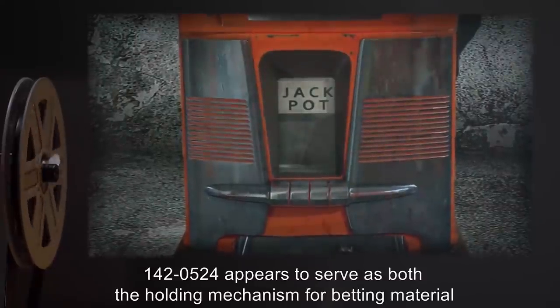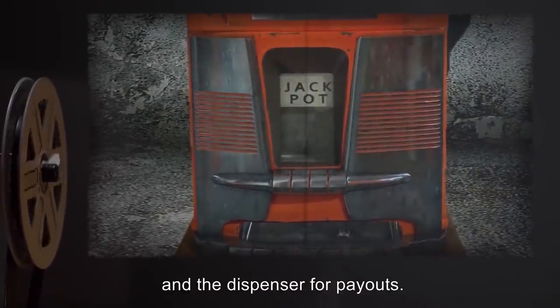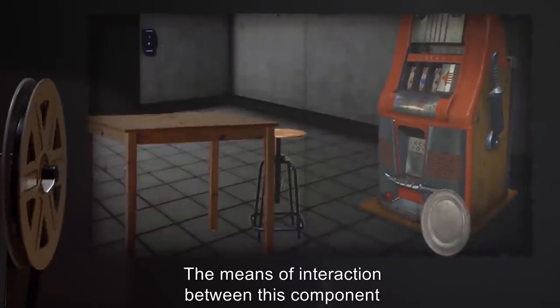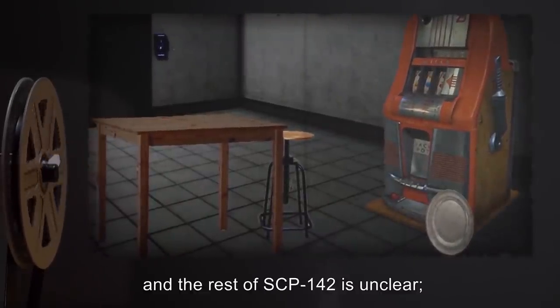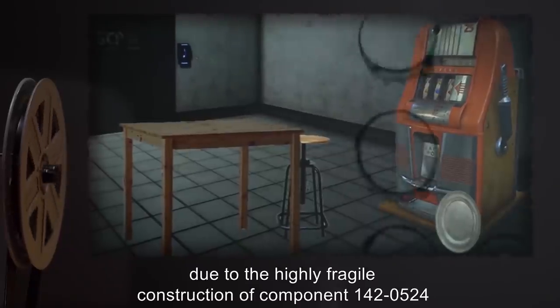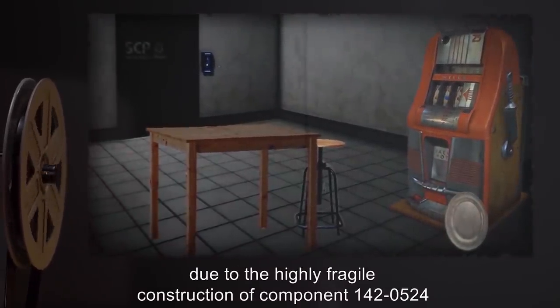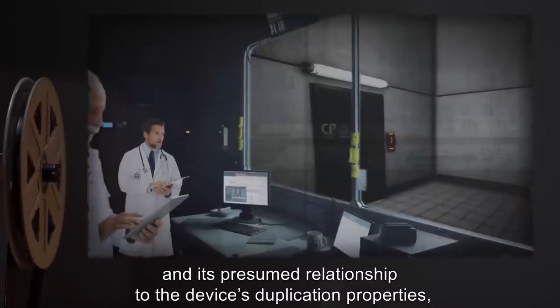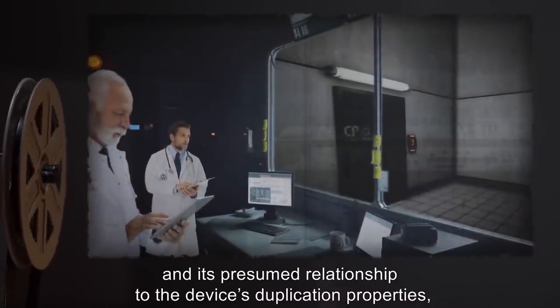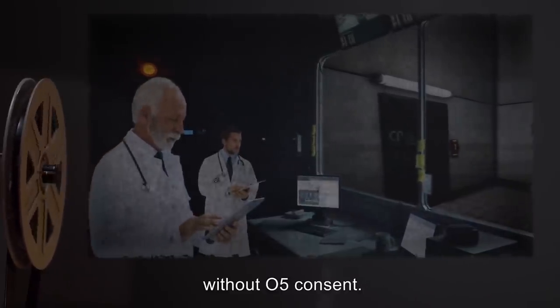142-0524 appears to serve as both the holding mechanism for betting material and the dispenser for payouts. The means of interaction between this component and the rest of SCP-142 is unclear. However, due to the highly fragile construction of component 142-0524 and its presumed relationship to the device's duplication properties, further examination is prohibited without O5 consent.